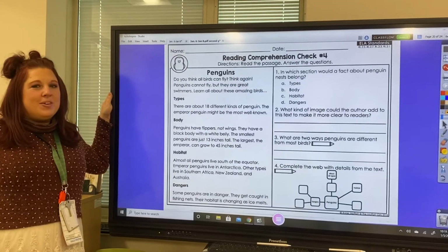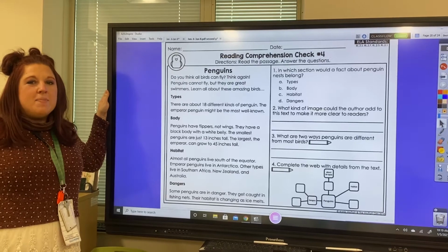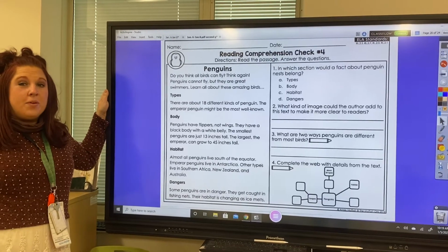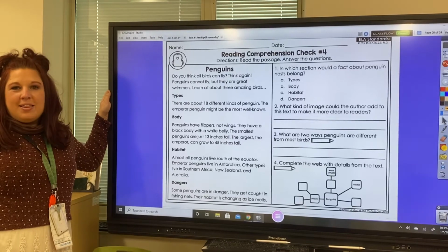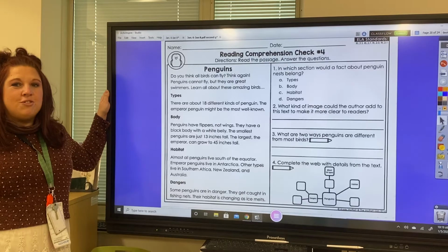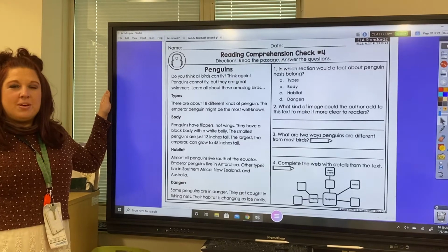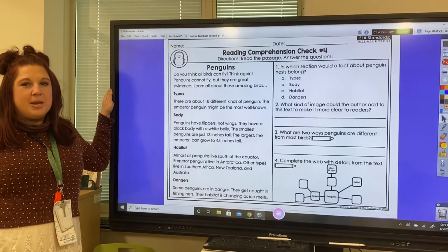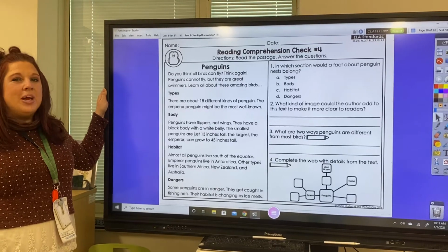Today I'm going to read you the story Penguins. Miss Free referenced this earlier in a video for Friday, January 8th. So now I'm going to read the story to you in case you need that extra support and go over the questions with you. I hope you enjoy this story because I love penguins and I love teaching about penguins. So here we go.